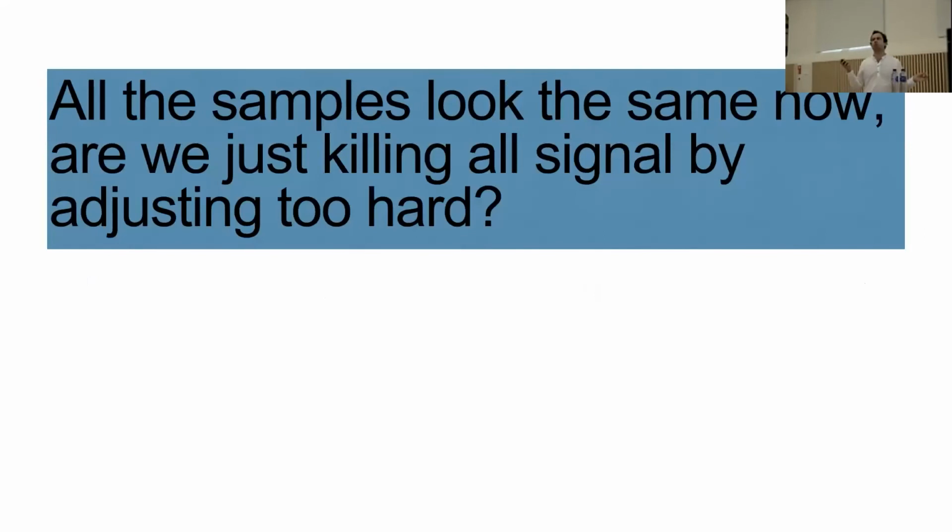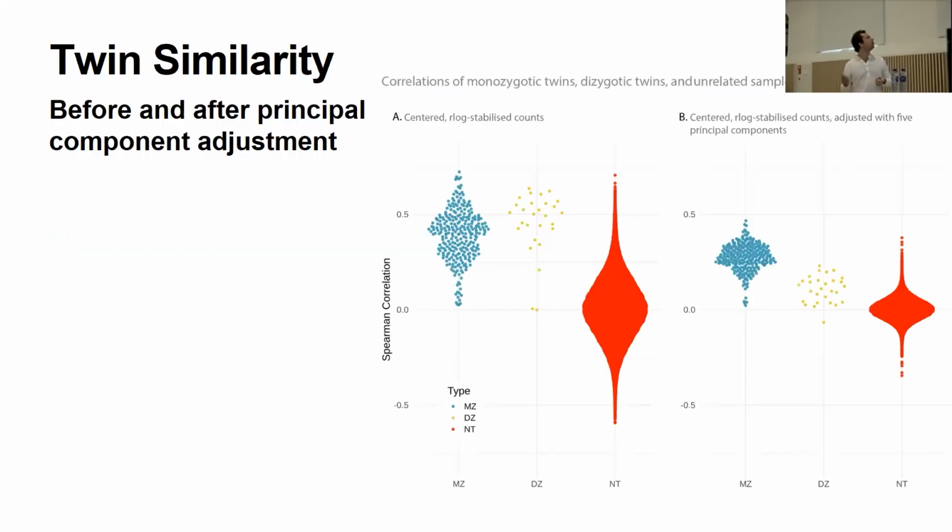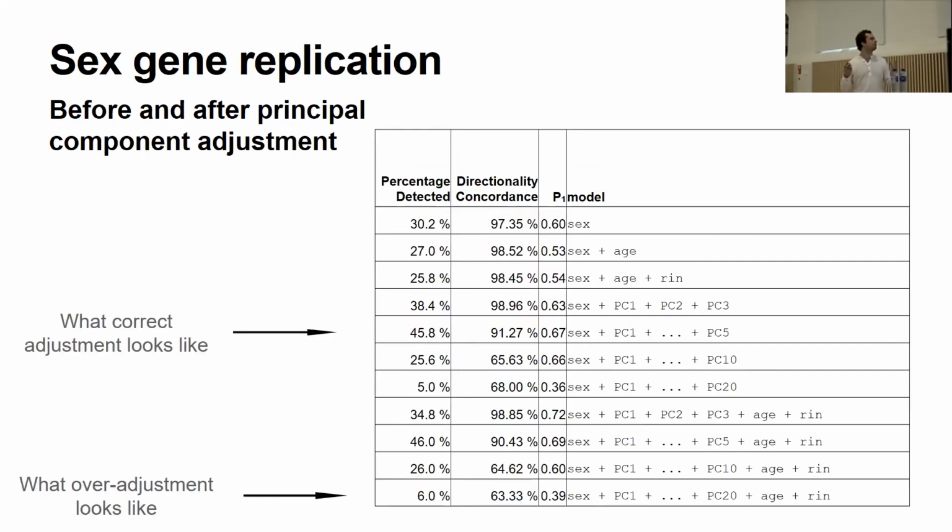And those of you who are statisticians might say, "Oh, you're using principal components correction. Are you just overcorrecting? Are you killing all the signal? Maybe that's why you can't see any differences." And the answer is no. If we look at twin similarity, the actual differences between monozygotic twins and dizygotic twins and unrelated samples will increase. We actually have an increase in our signal after this correction. So not only are we not killing the signal, we're actually magnifying the signal.